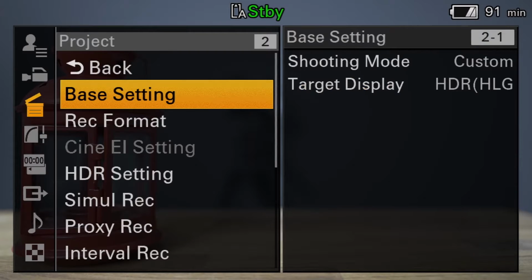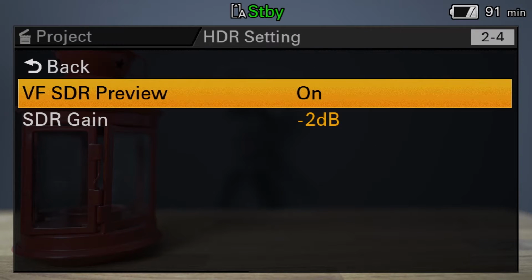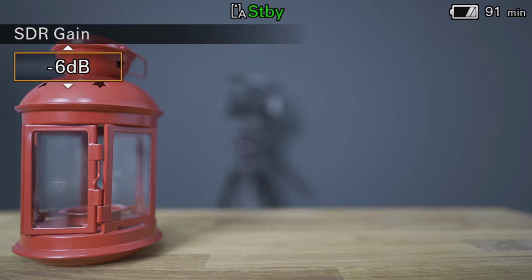For broadcast purposes, you can choose HLG to accelerate your HDR workflow. If you want to produce SDR content, you can activate the preview in your display with your gain adjustments. And this data will be written in the metadata of the final file. And in post-production, you can choose between HDR or SDR content, or both if you want.